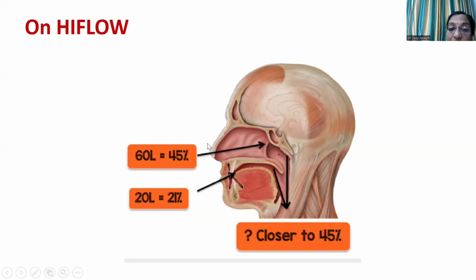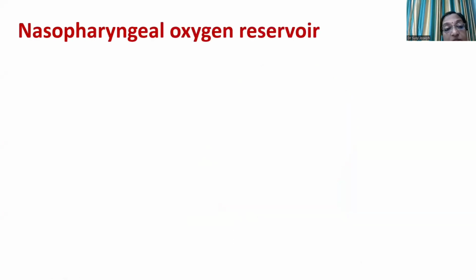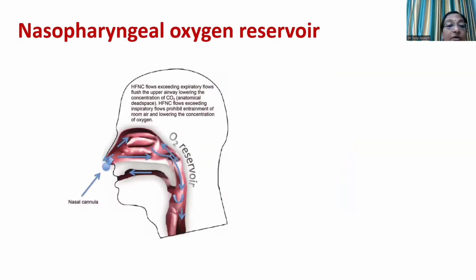Is it clear? So that is the concept of oxygen dilution. So that oxygen dilution will be less in high flow devices. Is it clear? So that is a concept of oxygen dilution. Now this is also very important because only if you know this, when you're putting a patient on HHFNC, you will be more careful. Otherwise, you will think it's like a simple O2 or a nasal prong you're giving to the child. No, a lot of things are going inside the child when you're putting a child on a high flow device. So what is this nasopharyngeal oxygen reservoir?